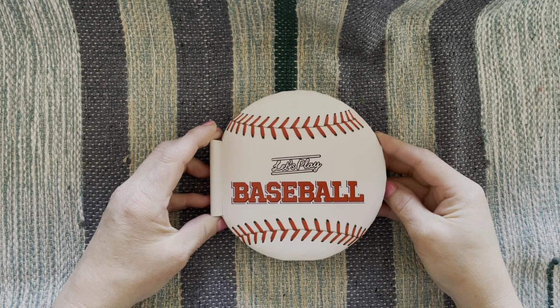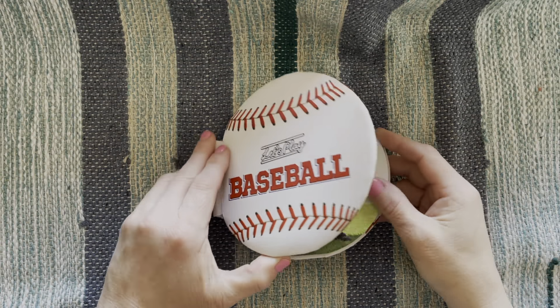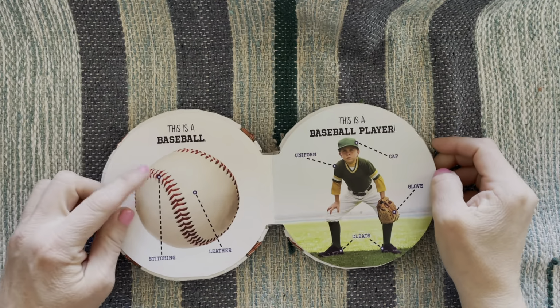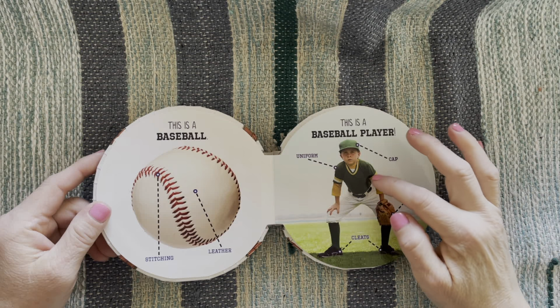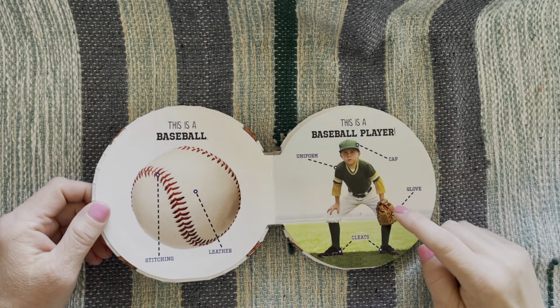Today's story is called Baseball. It is by Nancy Hall. This is a baseball. Stitching, leather. This is a baseball player. Uniform, cap, glove, cleats.